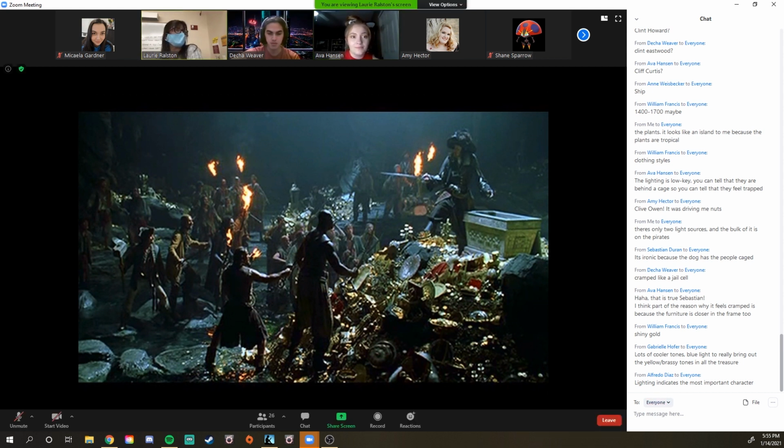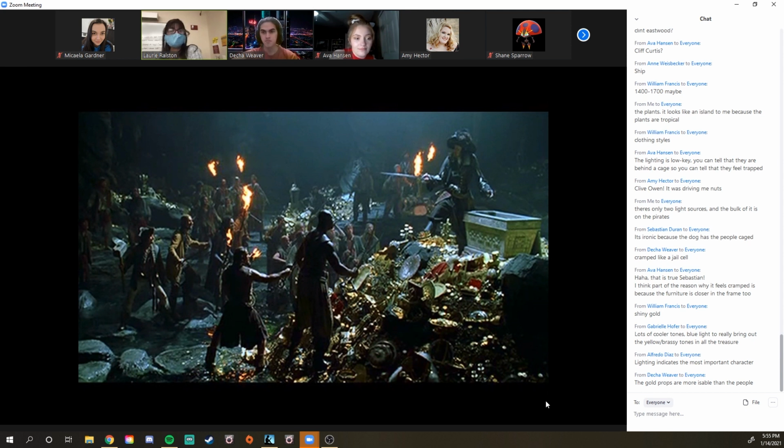Right. Freda says the lighting highlights the most important person in the scene. So it's this guy who's trying to defend all his gold. Look at his costume compared to some of the others, right? What does that lead us to think about this guy? He's the captain. He's the rich captain. He's taken advantage of all of the crewmates, and now they're striking. Exactly.